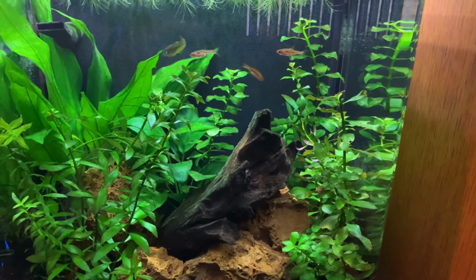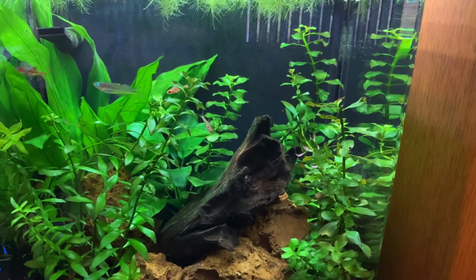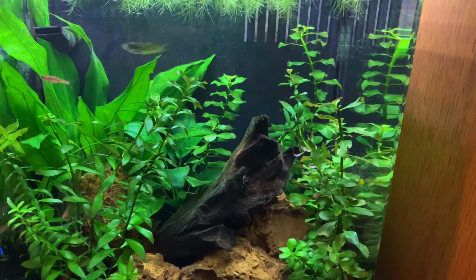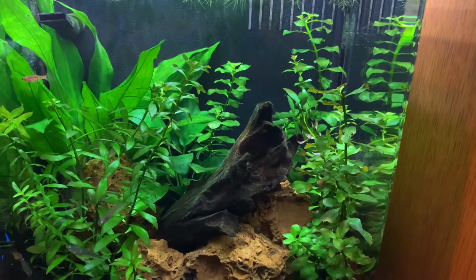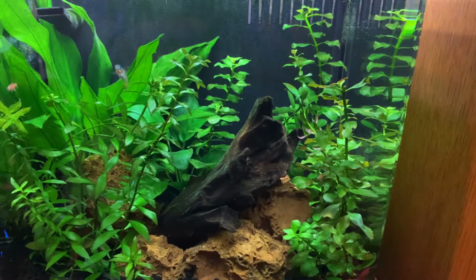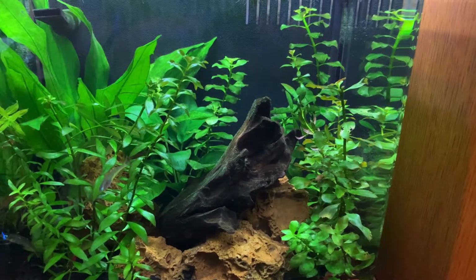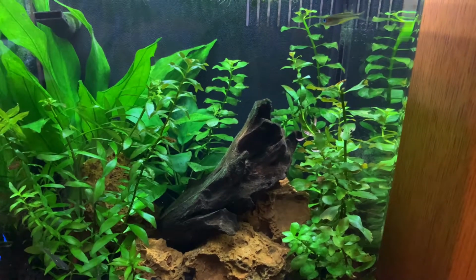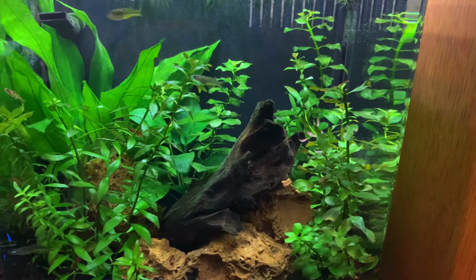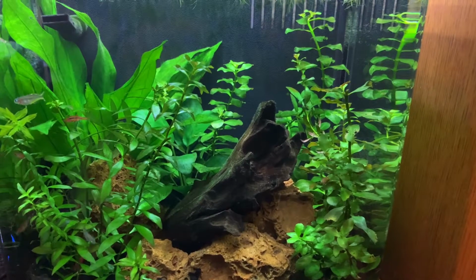I'm seeing a lot of red on the larger ones, so I'm assuming that the cherry shrimp are reproducing here. I don't know if the smaller batch is another cherry shrimp that hatched out here recently, or if we have something else going on. But I'm going to update you on this as I see things develop over the next few weeks.